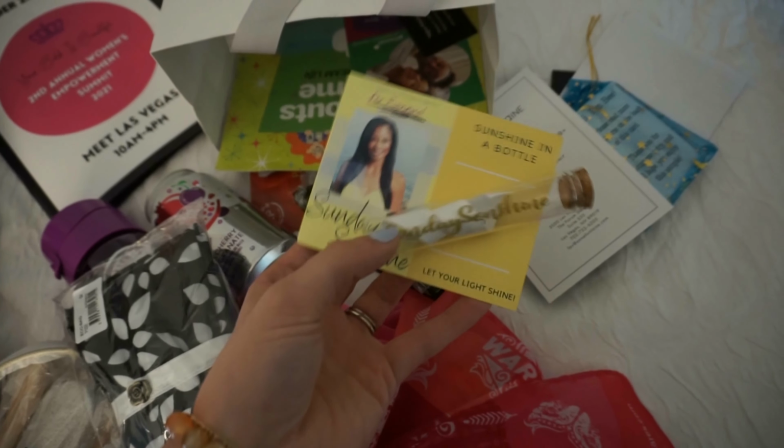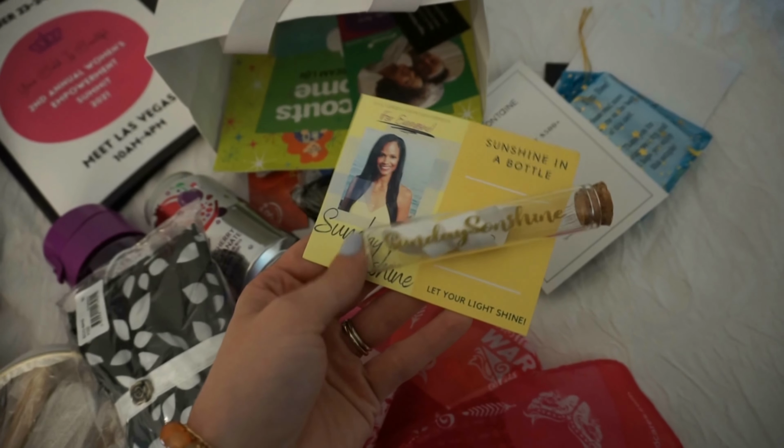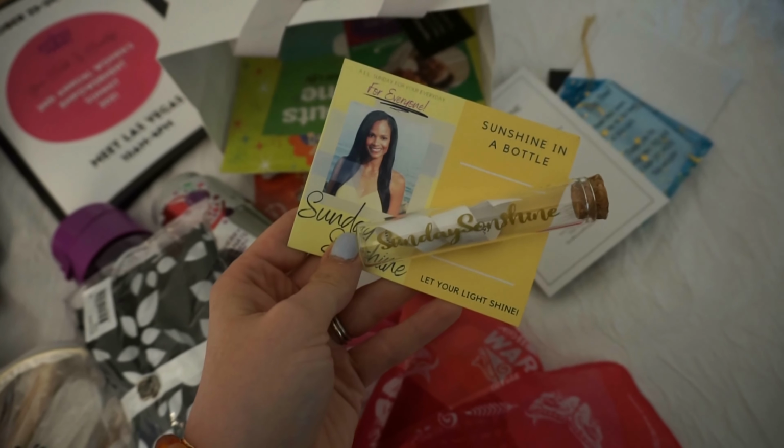Oh my gosh. So this speaker is very pregnant and she is stunning pregnant. Let me tell you, she's walking around just glowing at today's conference.